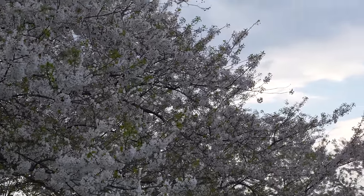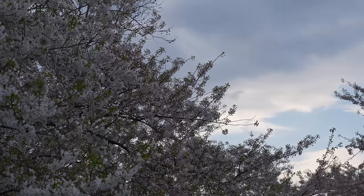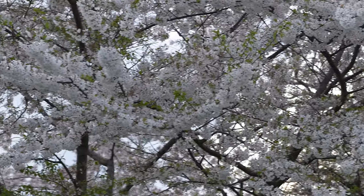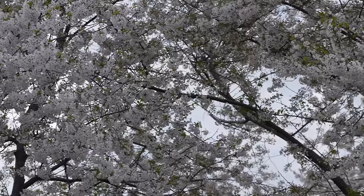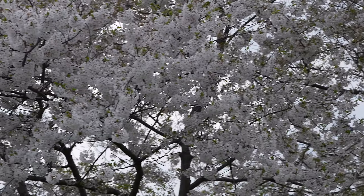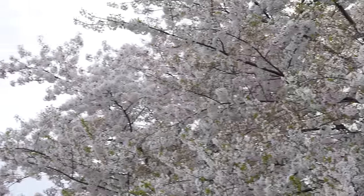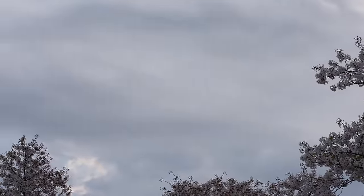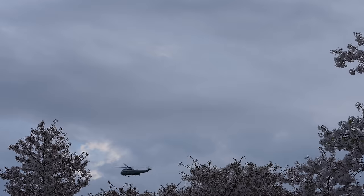All right, we got one coming right over this tree. He's over there. And it looks like he's going straight to Anacostia. Don't think he's coming in here. You guys can't even see it, can you? Because he's behind the tree. Let's see if I can get him when he comes out of this one. There he is. That's the first one.